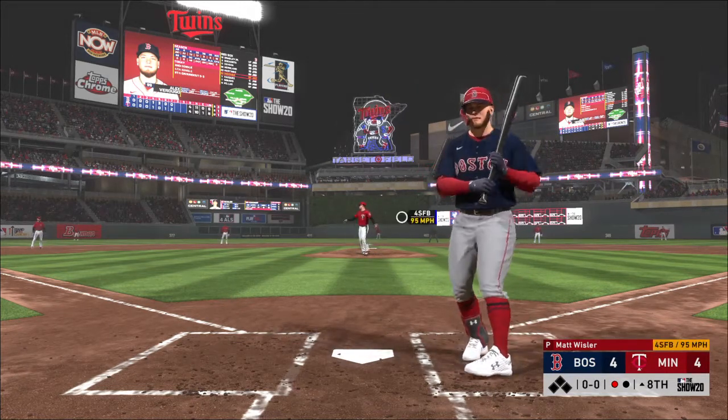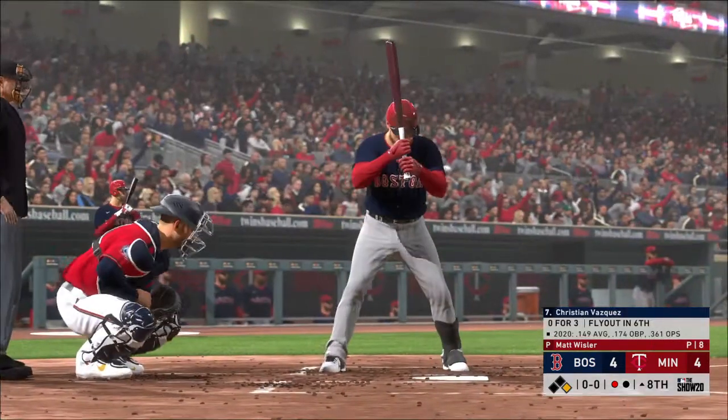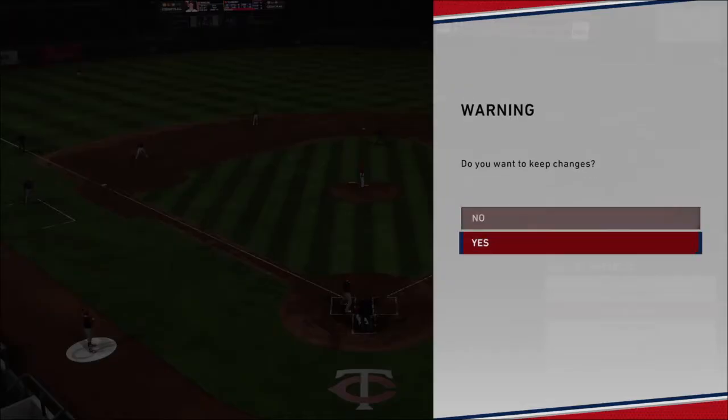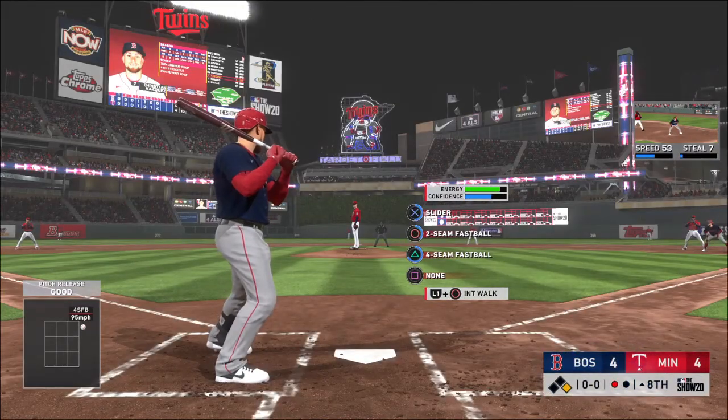And he lays off ball four. Now the potential go-ahead run is on base here. At the plate, Christian Vasquez. It was a flyout for him in his last trip.